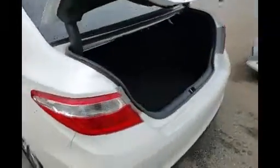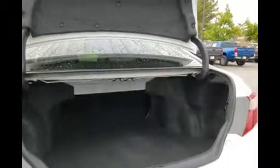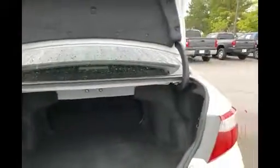Check out the back cargo space. Got to get a little bit lower for you to see all the way in. And the seats do fold down in a 60-40 split. And of course the backup camera again.